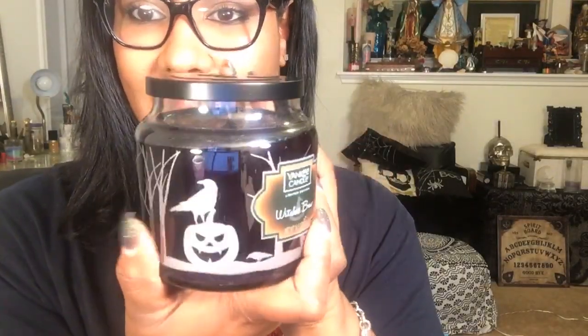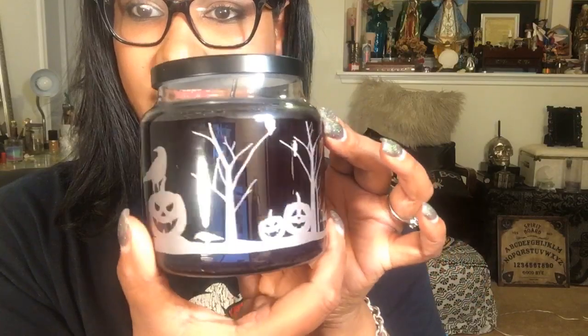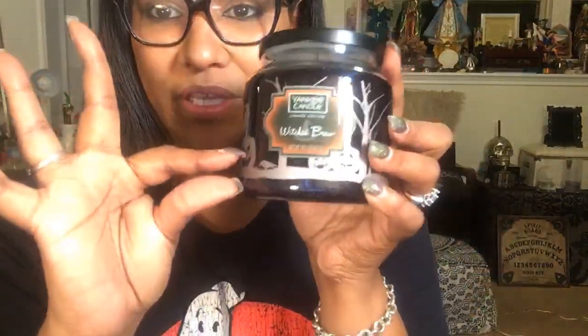This is what the candle looks like this year. One of them, there's 2 different kinds. I got this one. It has the jack-o'-lantern top, and then it has like the raven trees and the jack-o'-lanterns around it. And that's how it looks inside. It's a glass jar. Very good. So I went ahead and picked this up because I have these every year and I burn them. I still have like a little bit left from last year. I'm going to go ahead and burn and get that one out of the way. Then I'm going to start burning this one.